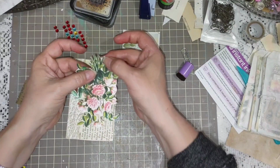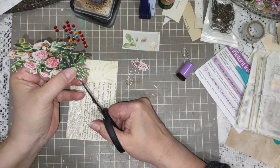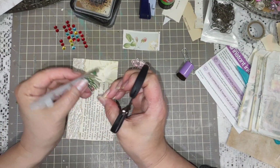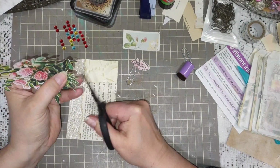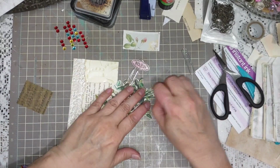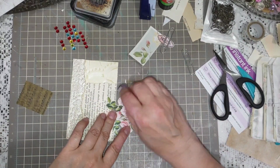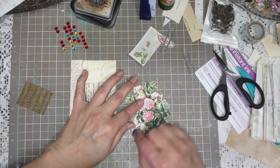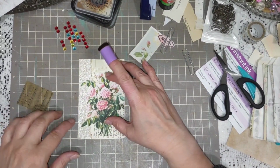It's hard to get in here when fussy cutting sometimes. Like this part, I could take a little more off if I didn't want it in there. I can do those things. But with the stems, they get very thin, so gluing them becomes a little more difficult. So sometimes I leave a little white, and then I'll come in with a little ink and take some of that whiteness away. It also makes it look a little more aged and vintage instead of that stark white, especially when you're putting it on this type of background. There we go.